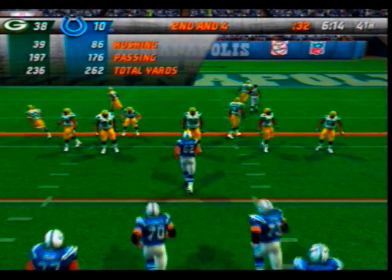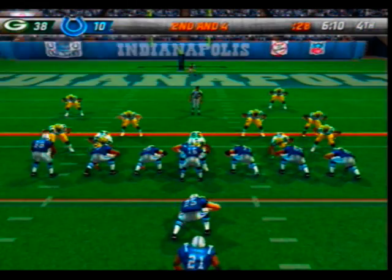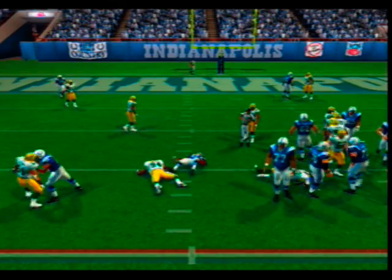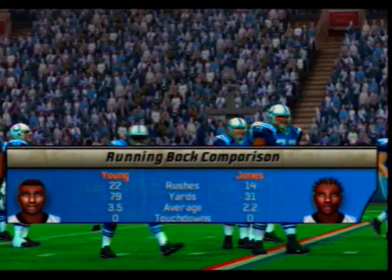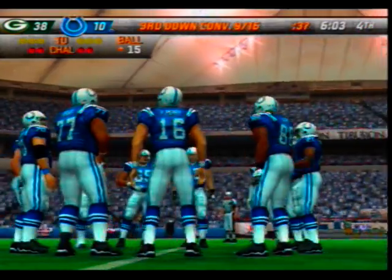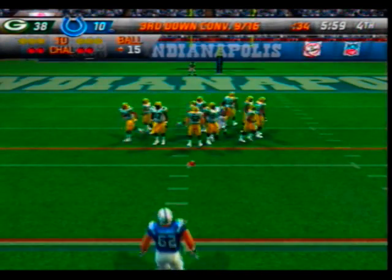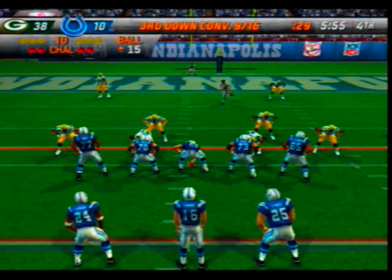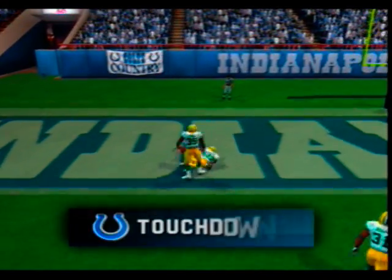Eighth play of this drive, inside the red zone. Out of the I formation. Hopkins is there on the stop. At the 15, Young takes advantage of a little daylight, picks up 3 yards. And this is the ninth play of this drive. They're inside the 15. The defense has had difficulty stopping them on third down.